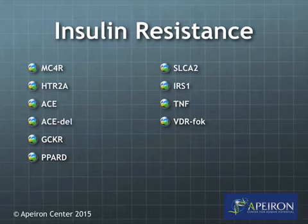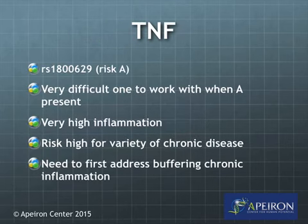So let's look at a couple other genes that are relevant to us. Tumor necrosis factor, this one is RS1800629, and the risk allele is A. It is a very difficult one to work with when A is present. And I found this in multiple clients. They have a great deal of inflammation. They tend to have high risk for a lot of chronic diseases. And with this, if you can't get the inflammation down, you're going to have a lot of trouble getting success with dietary patterns, creating the response that you want to see. So we really focus on getting inflammation down first and foremost in this group.